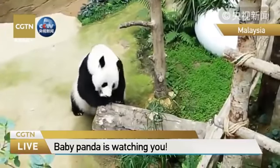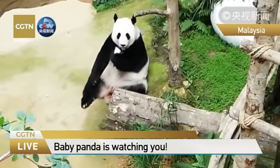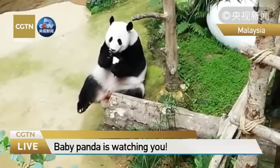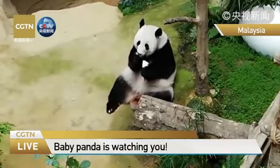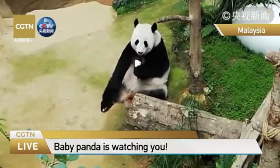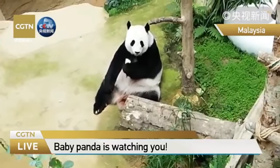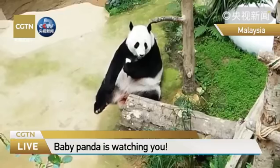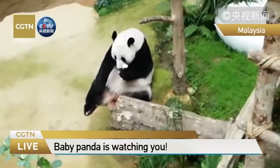Last time, the pregnancy period was around 116 days, but this time for the female baby, the pregnancy time was around 89 days. So for the panda cub itself, there will not be any difference. The pregnancy period actually ranges between 86 days and 120 days.